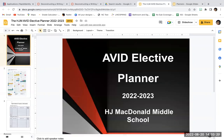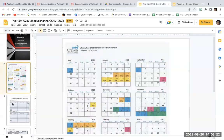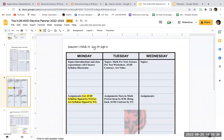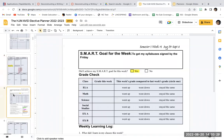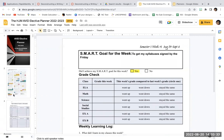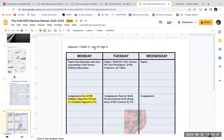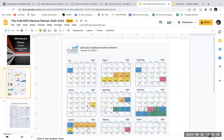So in your planner, you have a cover page, a calendar page, a page for your schedule and teacher information, and your agenda pages and your goal pages, grade check, and learning logs. This planner will be checked for a grade. So make sure that you have it completely filled out and done correctly.